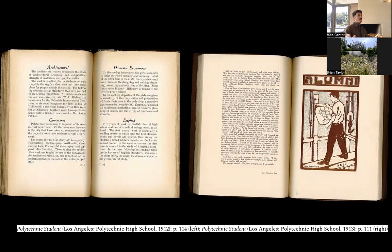Graduating from Polytechnic High in 1912, Williams was one of just a few dozen alumni of the architecture program who went on to become licensed architects before the Second World War. Though Poly's enrollment records highlight the relatively significant numbers of Black, Japanese, and Chinese students at the school during these years, the architecture program was, by large margin, predominantly white. And a comparative analysis of alumni of the program is perhaps illuminating.